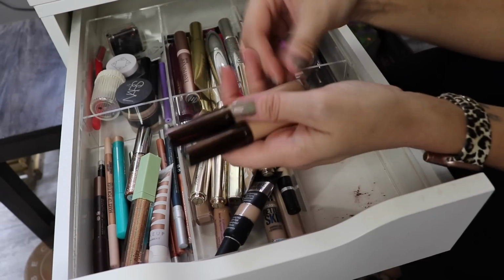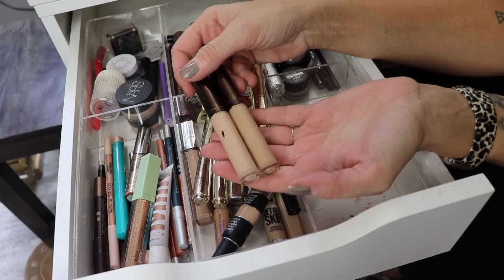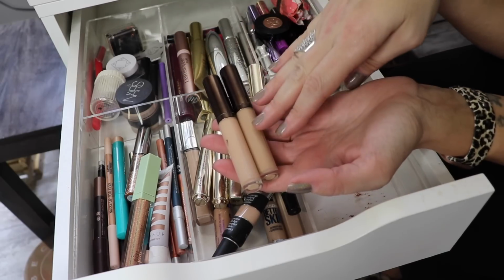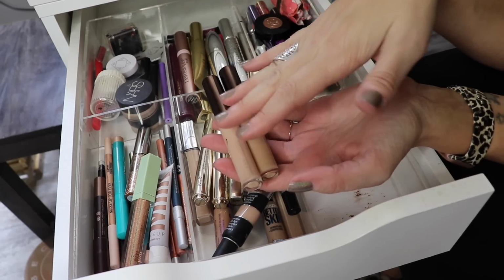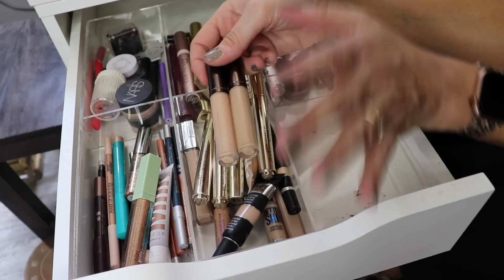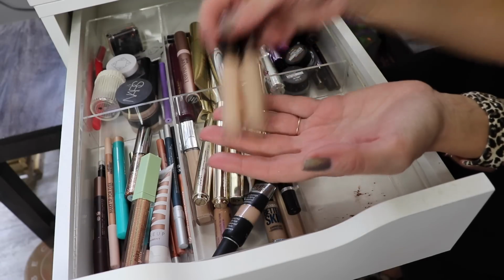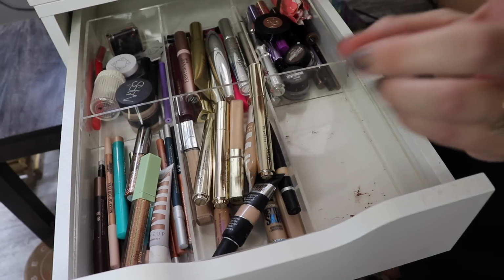And then two of my Becca Aqua Luminous, which is my most favorite concealer of all time. I wear this every day, regardless of what I mix it with. This is always in the mix. I will switch up whatever I mix with this, but she's used every single day. I just can't not use it. I love it so much. And I have light, medium, and I have beige back in my backup drawer.